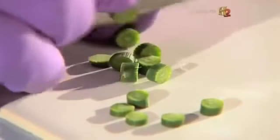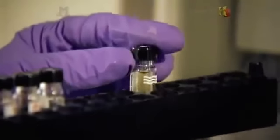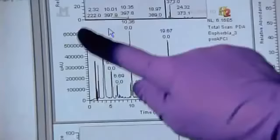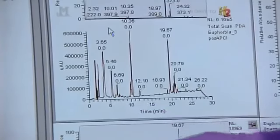To test the toxins in the euphorbia plant, Monique must prepare a sample of the ingredients. The resulting compound can be tested in a machine known as a mass spectrometer. This machine helps separate them and gives us kind of a profile of the compounds that are present. Monique is searching for highly toxic substances known as esters.